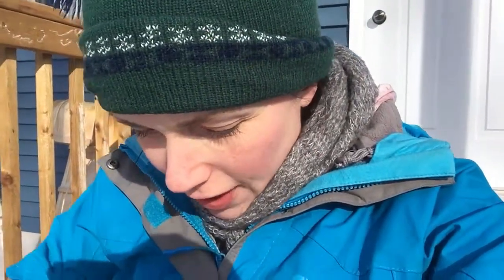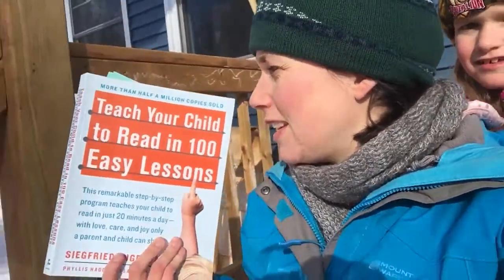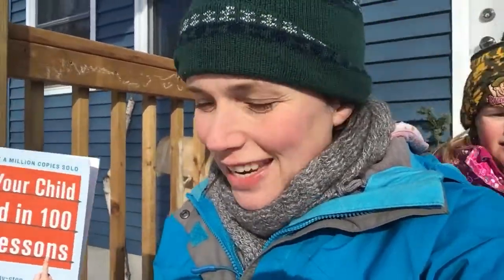And last but not least, once your child knows the phonetics of the alphabet, A is for A, and B is B, and C is C, all that good stuff, we have also been starting Teach Your Child to Read in 100 Easy Lessons. The beginning lessons, we're only at lesson 7, are very easy. It's basically saying those same phonetic sounds, but while looking at the letter and learning to read from left to right, top to down.